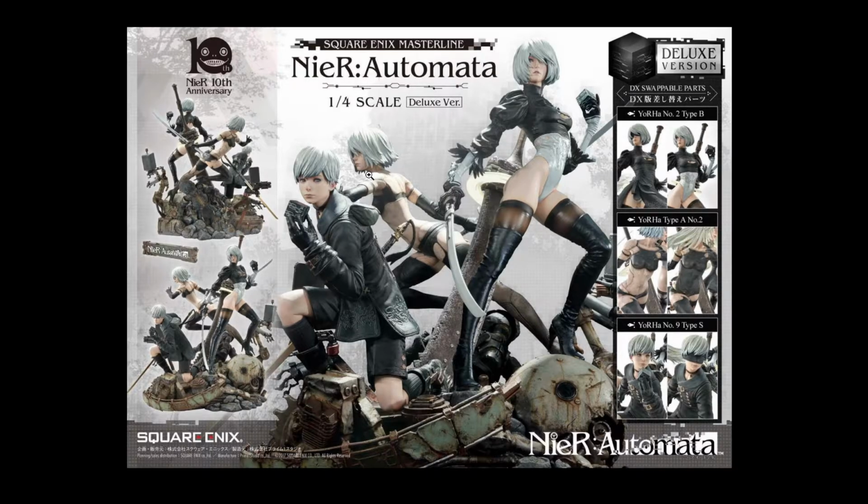If you are unfamiliar with the video game, this is a dystopian future where aliens invade Earth and only androids live on Earth because the humans escape, they go to the moon. So they're on Earth fighting the robots from the aliens. Technically, it's a very philosophical game, and it has multiple endings. And of course, it's a hack and slash game. It was produced by Platinum Games, who happens to be a fantastic company that produces some of the best hack and slash video games, in my opinion. It's an RPG video game. But it was published by Square Enix.